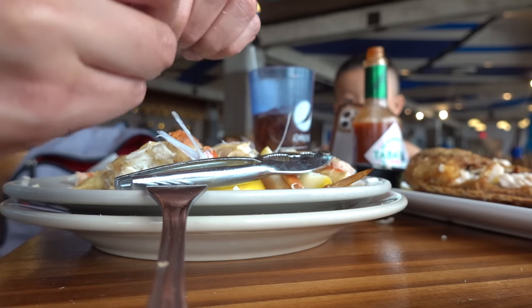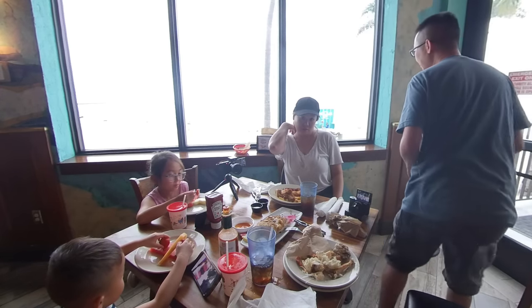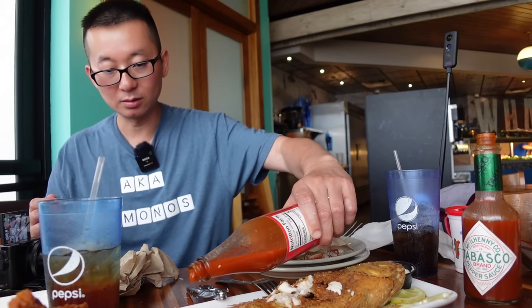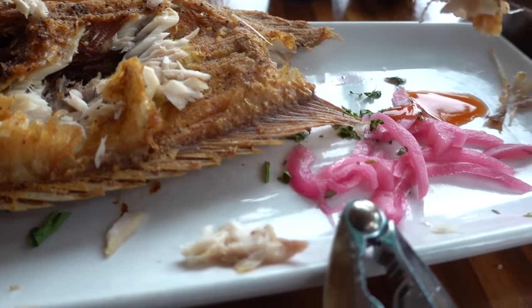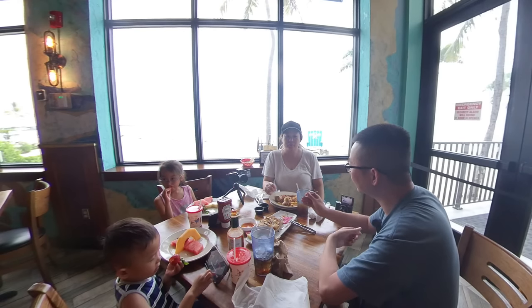Man, look at this, guys. Look at this huge chunk. Mix says this one is from Jamaica. It's really good, really hot. We're in Jamaica. You're gonna try some of this fried fish with the Jamaican hot sauce. I don't taste it yet, but let's give it another try.